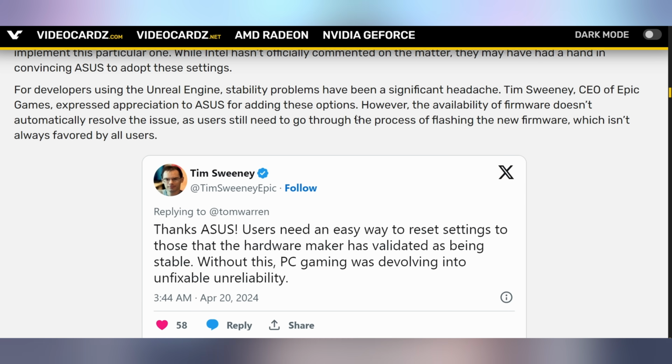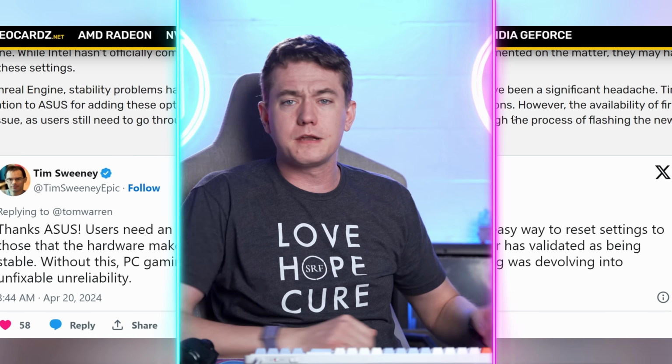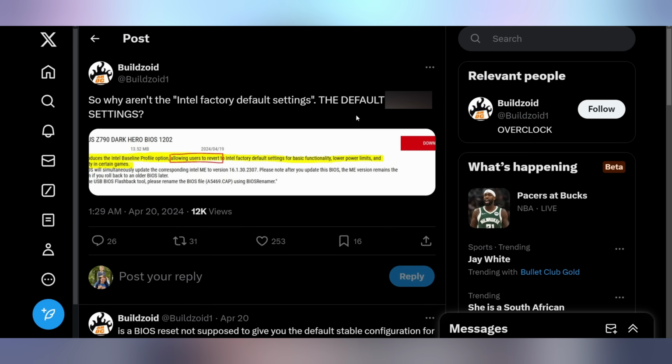Even the CEO of Epic Games said, "Oh, thank you, ASUS, it's great. PC gaming was going to devolve into unfixable unreliability." But I just want to echo what Buildzoid said on Twitter: why aren't the Intel factory default settings the default settings? Why is this a problem in the beginning? Why are we having to deal with this? Number one, it's probably going to be partially on the motherboard manufacturers, who want to push this as much as possible in order to differentiate themselves.